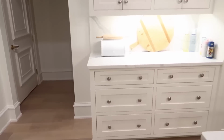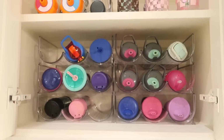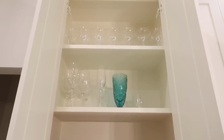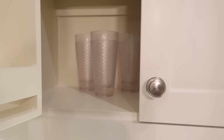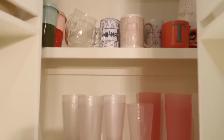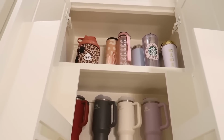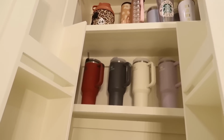And then over here on this side, we have our glassware. Well, this is the kids' cups right here. And then we have some more glassware that we don't use every day. Wine glasses, champagne glasses, stuff like that. And then over here, these are our plastic glasses, coffee cups, Stanleys, and then those are tumblers that I don't really use anymore because I'm obsessed with the Stanley.